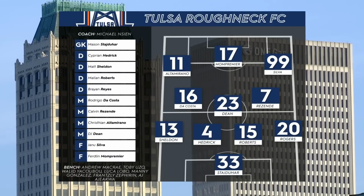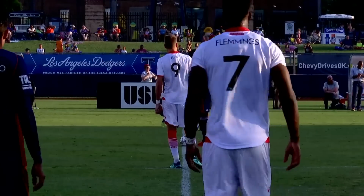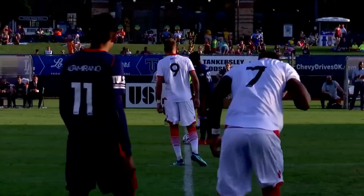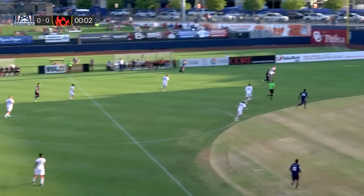So I'm number 13. My name is Matt Sheldon. I play right back, so I'll analyze all my defensive plays and touches on the ball. I'm going up against Flemings, against Phoenix Rising, who's their left winger right here, number 7, who's a great, great player. So this was definitely a big challenge. But yeah, let's get into it.